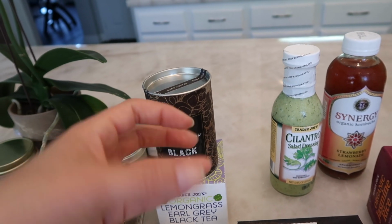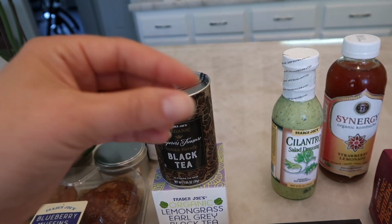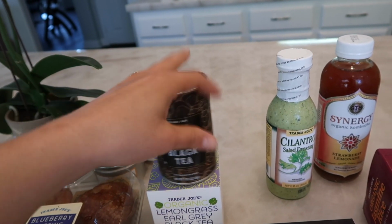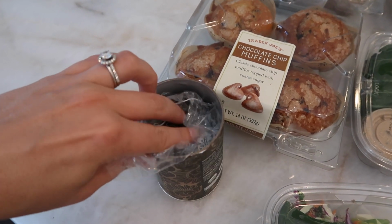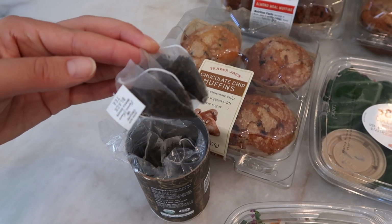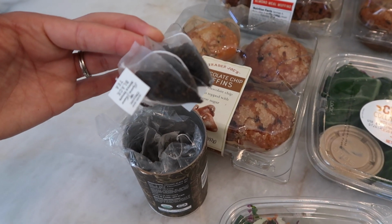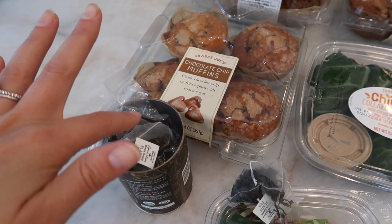And they're not individually wrapped. There's just one plastic thing that's sealed, and then you open it up, and I guess I could just show you. So it looks like this. It comes in this plastic wrap here, and then it has these little satchels inside. And they are amazing, and they smell really good too. So these are my new favorite tea.